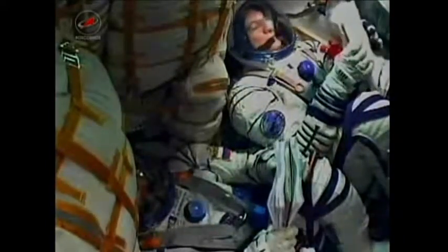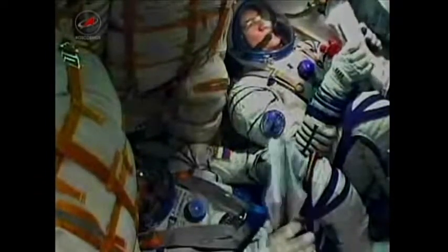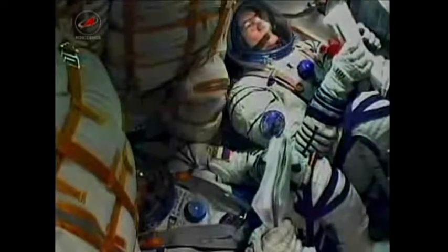There, a live view inside the Soyuz. Paolo Nespoli there on the right-hand side. Dmitry Kondratyev there in the middle seat. He is the commander of the spacecraft. And on the left-hand side, just out of view, is Cady Coleman.